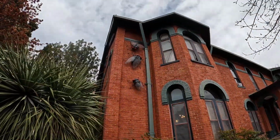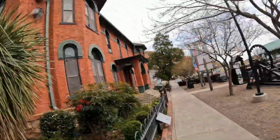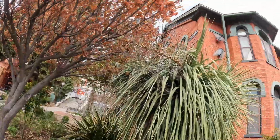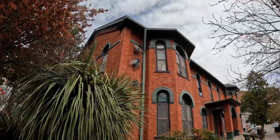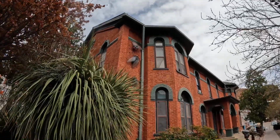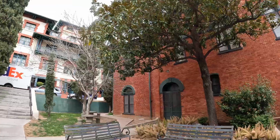So we got giant flies taking over Old Bisbee. I'm not sure if you guys heard about this in the news, but this is a big deal. We got dinosaur flies taking over Old Bisbee. Now right now they're chilling, but a second that the camera turns off, it's game over for us, guys. So be aware of that.